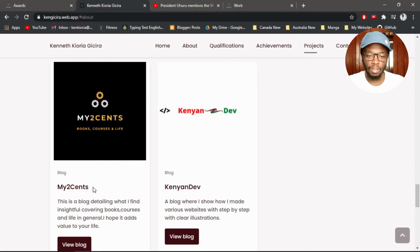So in my 2 cents, I go through books, courses, and life in general, things that I learn along the way. And the Kenyan developer is basically where I write. It's like a tutorial website showing guys the steps that they have taken to make websites or apps or other things. So that was the intention of the Kenyan developer.